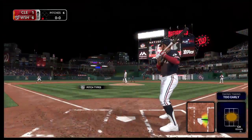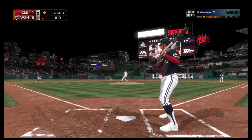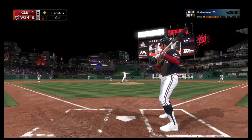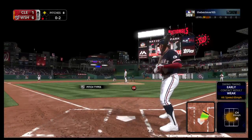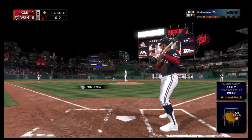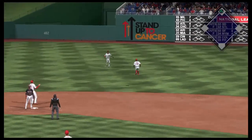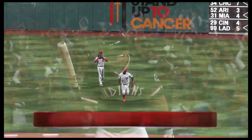So here's Francisco Lindor now. He was sat down on strikes in his last at-bat. Good lead there at second. Here's the pitch. Good downward action there, and it's 0-1. The 0-2 home. High in the air and drifting out to shallow center. Kendrick onto the grass, and he brings it in for the second out of the inning.